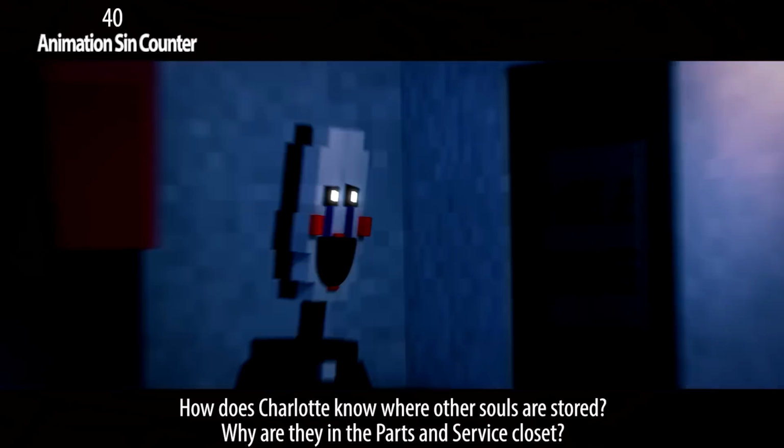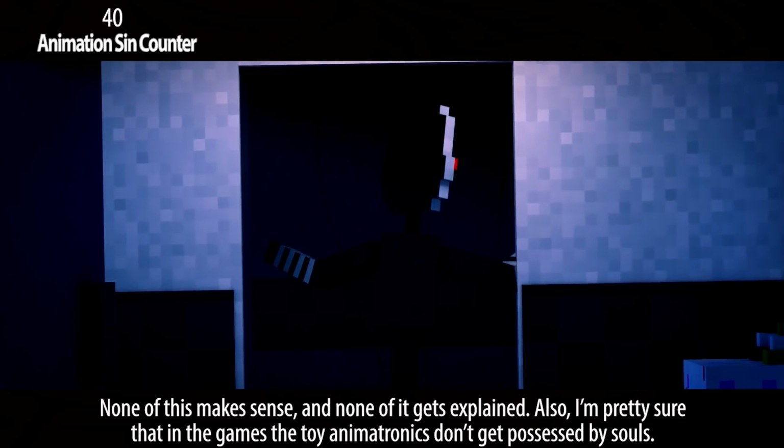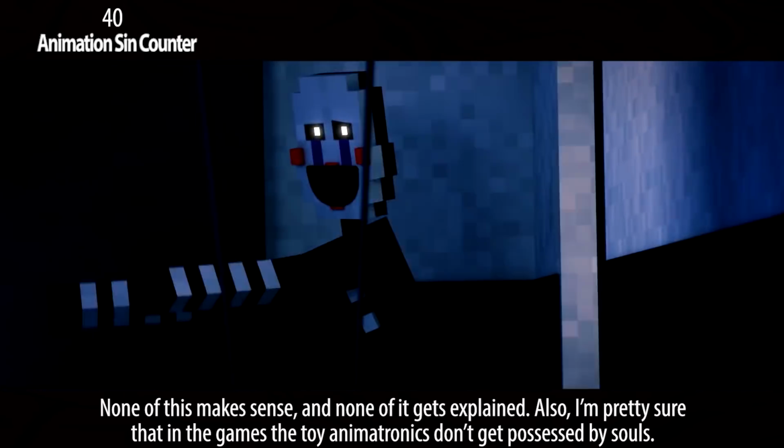How does Charlotte know where the other souls are stored? Why are they in the parts and service closet? This doesn't make sense, and none of it gets explained. Also, I'm pretty sure that in the games, the toy animatronics don't get possessed by souls.